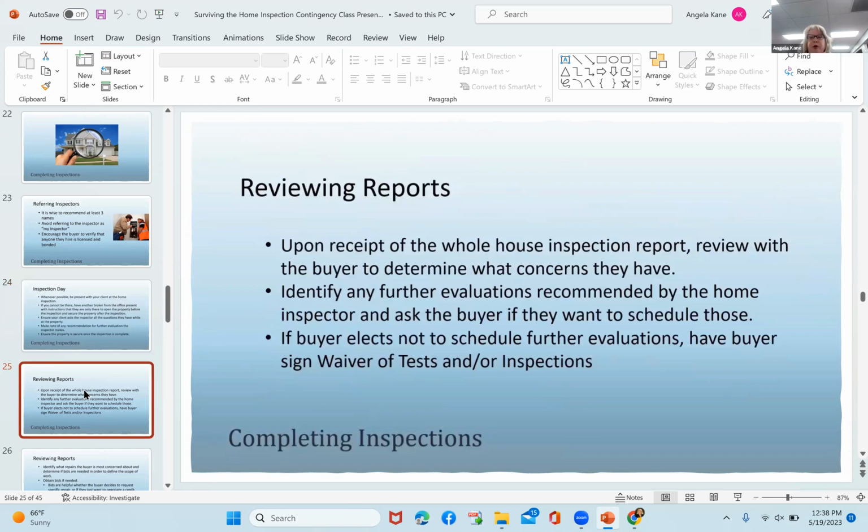Review the report with your buyer so that you can determine what their concerns are. You can identify any further evaluations that the home inspector has recommended, and you can ask the buyer directly if they want to schedule those. If they elect not to schedule any further evaluations, then have them sign that waiver of tests or inspections form just to protect yourself.